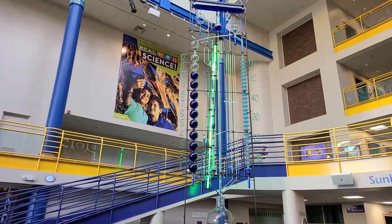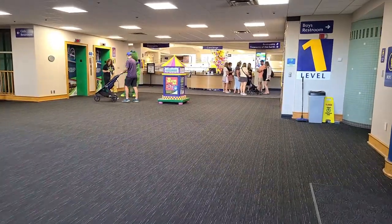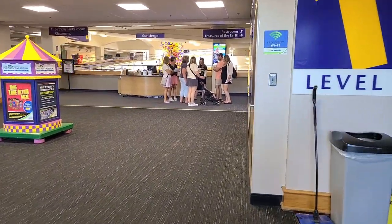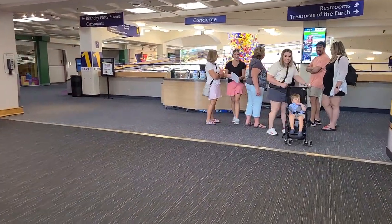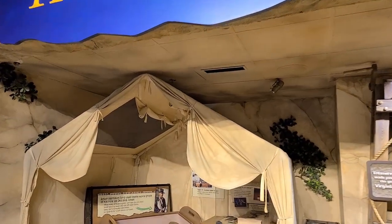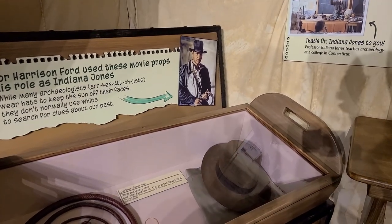One of the first stops in the museum was a huge dinosaur exhibit. Allison was not too sure about it at first because she does not like animatronic things that move and make noise, and we didn't know whether there were any in there. So we skipped that one for the moment and went over to the Treasures of the Earth, which was really cool. It just showed different archaeological finds. Also, a couple of props from the Indiana Jones movies, which was pretty awesome.